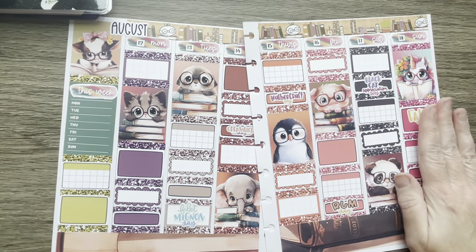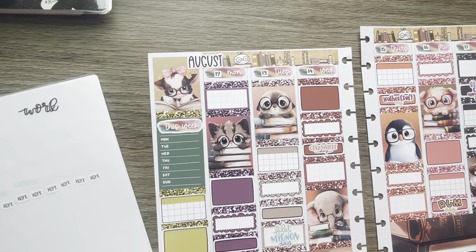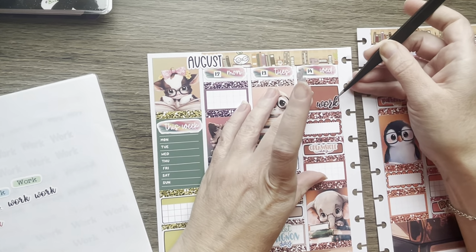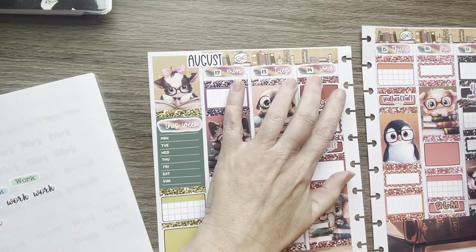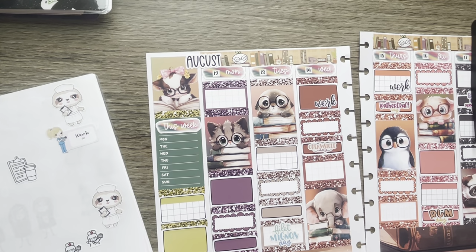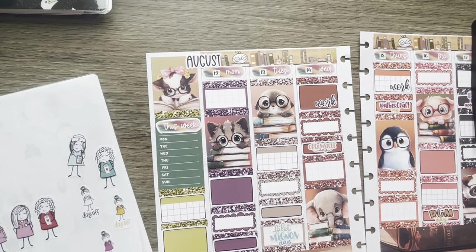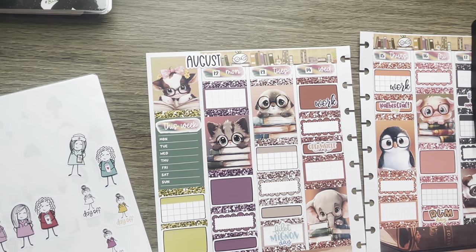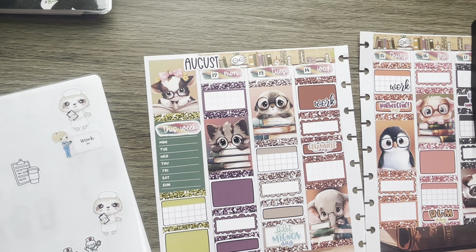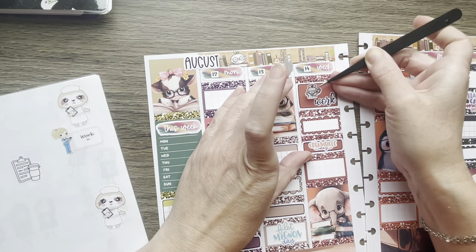Okay, and then what else we got going on this week? We have work tomorrow and Thursday. So let's find our little nursey stickers. How about these from Once More with Love? They kind of look like little animals.